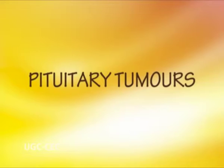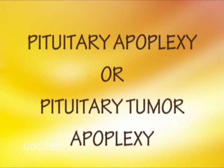Panhypopituitarism is the decreased secretion of most of the anterior and posterior pituitary hormones, a serious and sometimes fatal disorder. Pituitary tumors are the most common problem of the pituitary gland, occurring when a benign tumor, also called an adenoma, develops in the gland. Pituitary apoplexy, or pituitary tumor apoplexy, is bleeding into or impaired blood supply of the pituitary gland at the base of the brain.